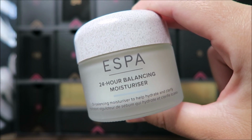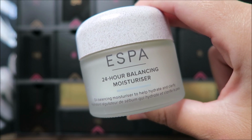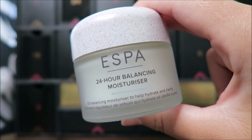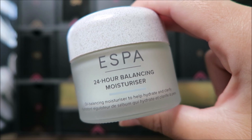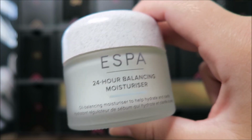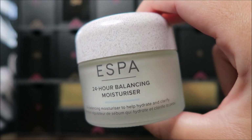And last but not least, for skincare, they included this Espa 24-Hour Balance Moisturizer. Again, another full-size product, and I am very excited to try this out because as someone with oily skin, I love anything that's oil balancing, yet hydrating, so this seems right up my alley.